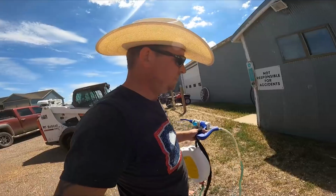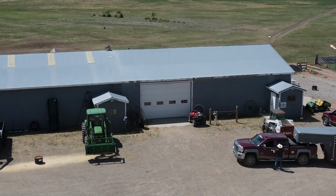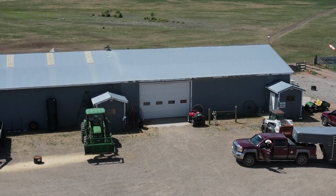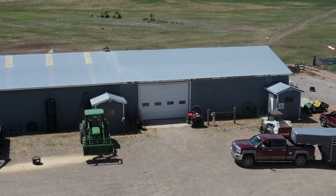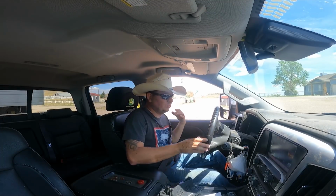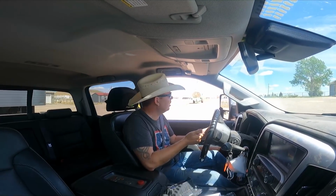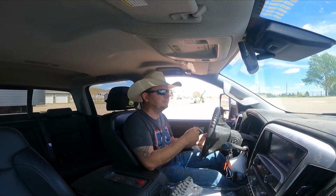All right, I'm going to drop this off here in the shade, put that away when I come back, because now it's time to head out to the cows. It's time to go. So we're going to be driving back about 5 miles or so to drop off these bulls.